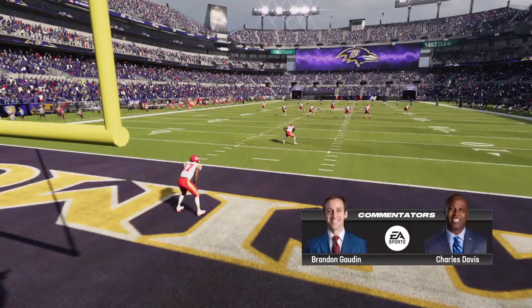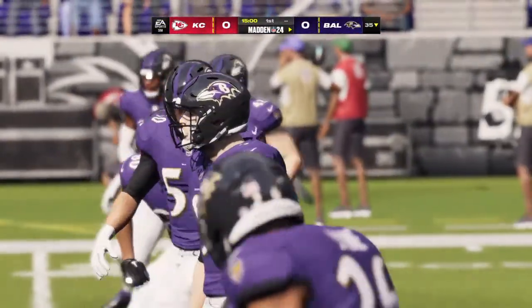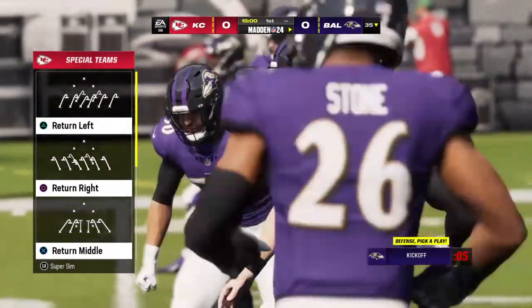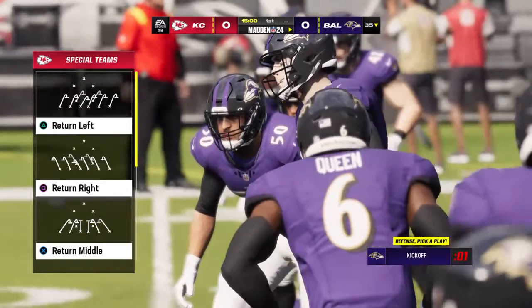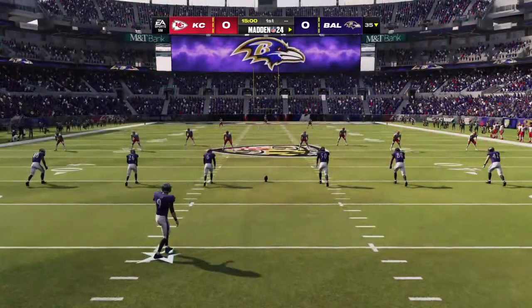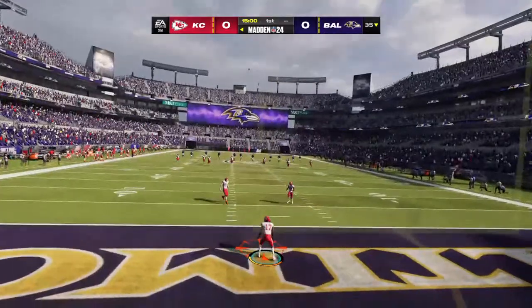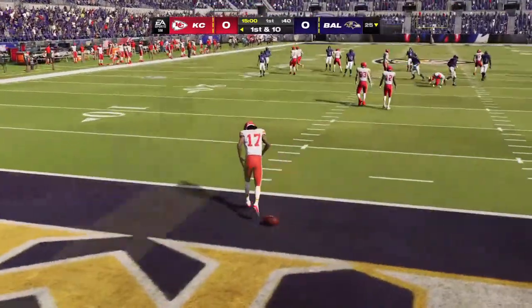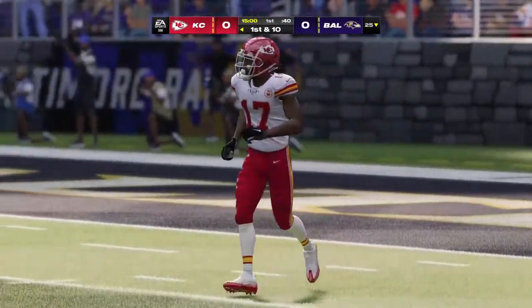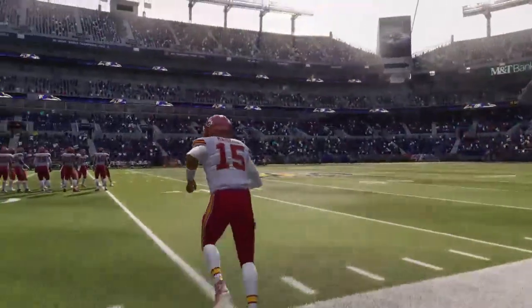Today we've got a fun AFC matchup on tap, as it'll be the Kansas City Chiefs taking on the Baltimore Ravens. Justin Tucker set to boom this one away. And off we go from M&T Bank Stadium. No run back here on the opening kickoff as we'll start at the 25.